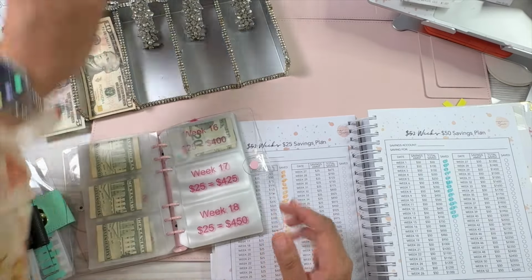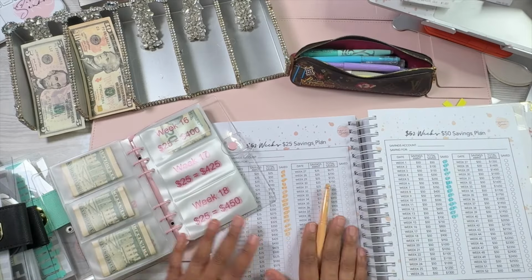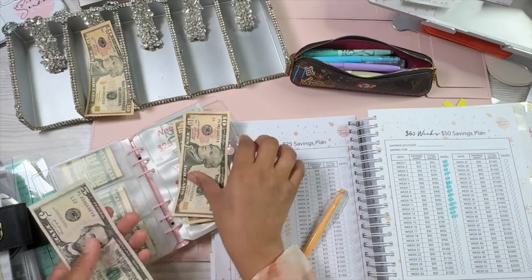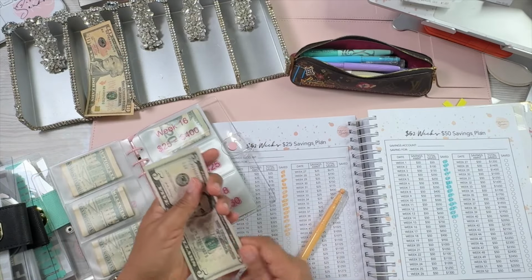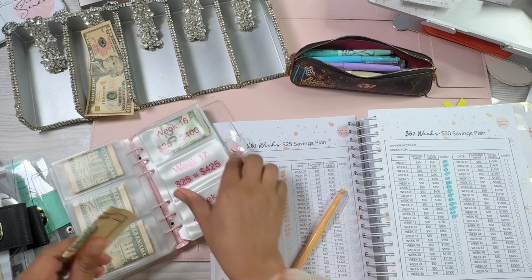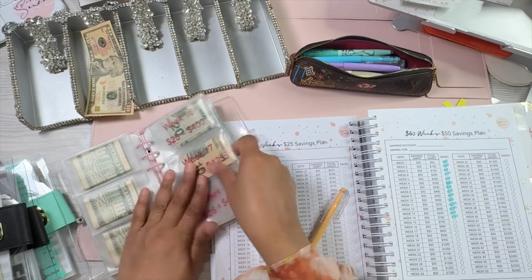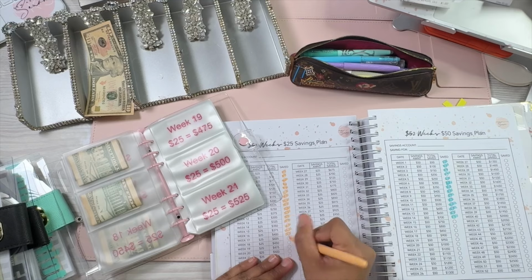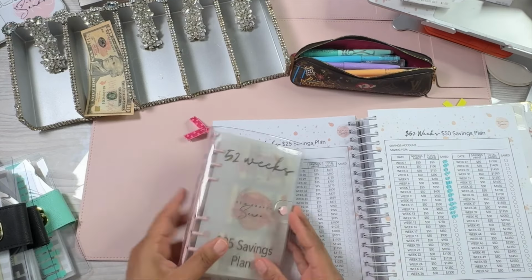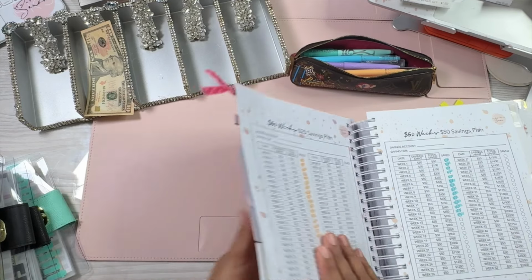So I'm going to grab my highlighter. And it says that I'm going to be on week 17. So I am going to 10, 20, 25. I'm going to do $25 here. So $25 on week 17. That's not bad. That's $425 saved so far, just in this alone. So I'm just going to highlight that I did that. So that's there. Okay.